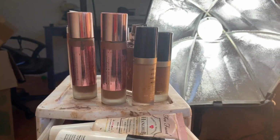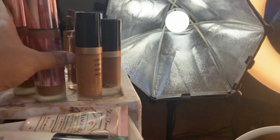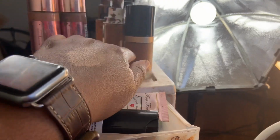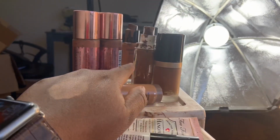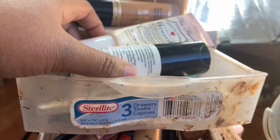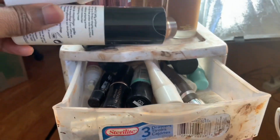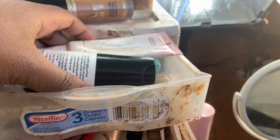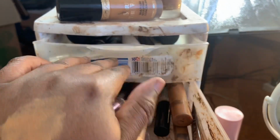At the very top, these are like my most used foundations and concealers. We have the Makeup Revolution foundation, Too Faced foundation, Maybelline Superstay, Bare Minerals, my Too Faced concealer. The first drawer is my primer drawer. I have a ton of primers in here, as you can see. Let me try and close that.